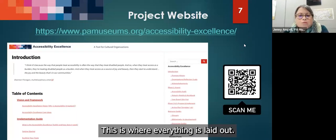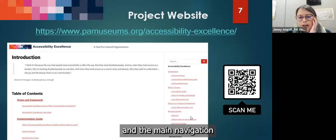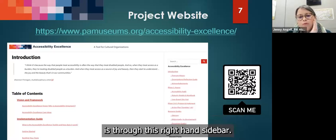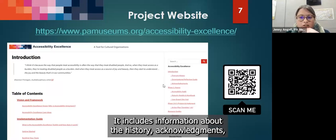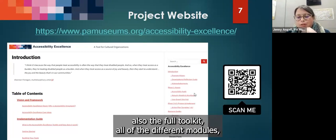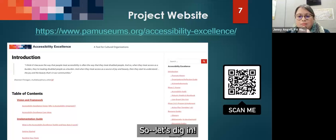So this is really where everything is laid out. This is our very first landing page that you will see that I've got a screen capture on here. And the kind of main navigation and how I'm going to be going through the individual pieces in the toolkit is through this right-hand sidebar. That's kind of our navigation hub. So it includes information about the history, acknowledgements, some organizational reflection pieces, but also really the full toolkit, all of the different modules, some of which are web pages and some of which are PDFs, Word documents, or an Excel spreadsheet. So let's dig in.